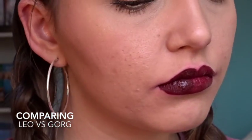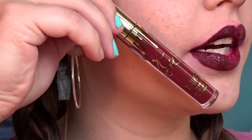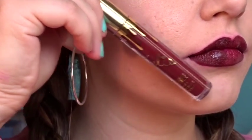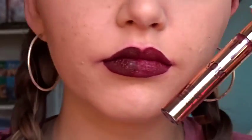All right, another two I decided to compare is Leo and GORG, because I have Leo, and of course GORG came in the Coco K collection, and I thought the two were very similar. Leo is definitely darker, while GORG is not as dark, not as bright. I think it has more red, while Leo has more black. GORG is still cute. I felt like this one was more patchy than Leo.